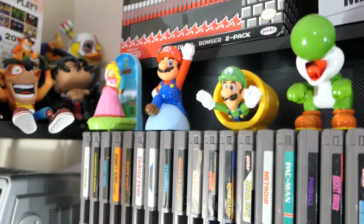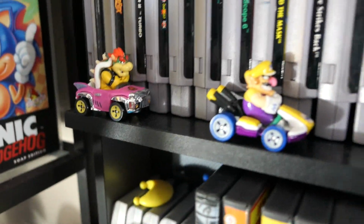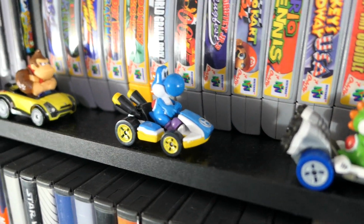And we have my Mario Happy Meal figures. Then moving down, more games and more random assortment of figures. I have my Rocket League Hot Wheels up here and my Halo Warthog Hot Wheel right there. And we have the Mario Kart line of Hot Wheels, which I'm pretty sure I've done a review on all of these, so be sure to check that out. When the heck did I pick up a blue Yoshi? I don't even remember doing that.